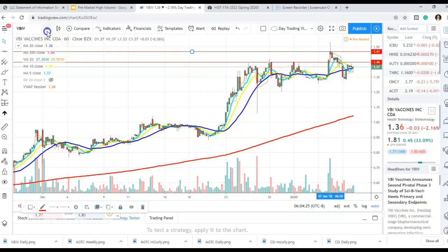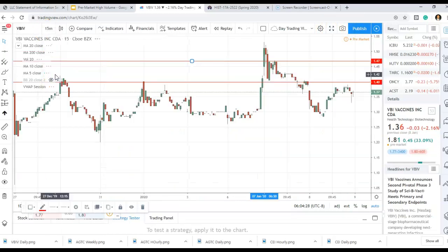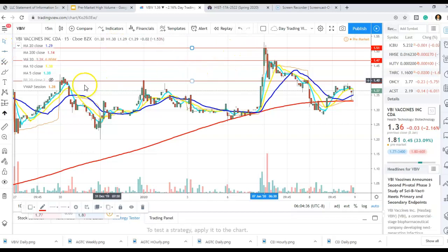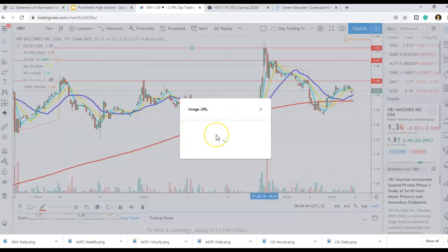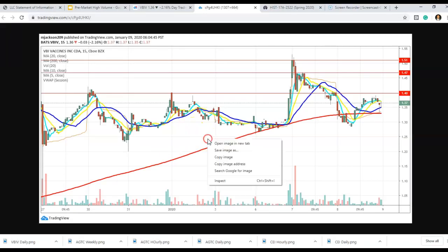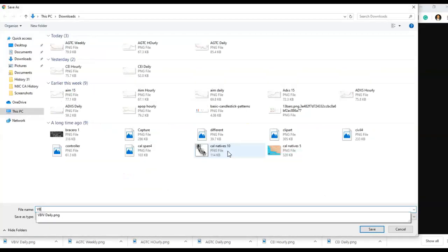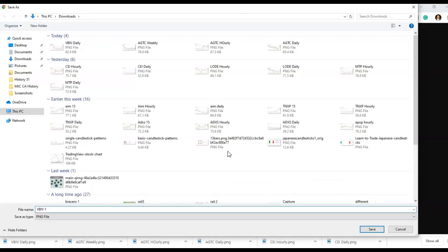Let me just real quick pop into the 15-minute chart. I don't really think I need it. Okay, yeah, I do need it because this is the best right here. This is what I just said, 150. Okay, so I'm just gonna choose to take a picture of the 15 and leave it at that. Alright, save image as. This is VBIV, 15.